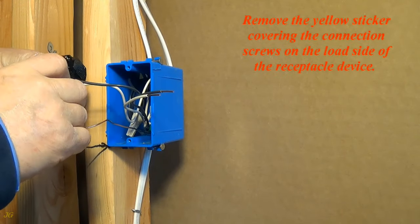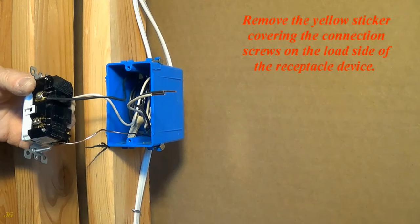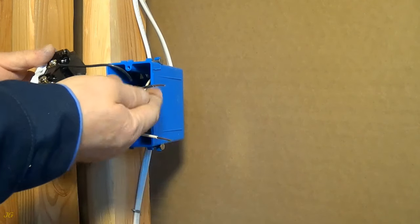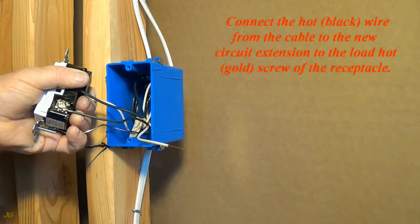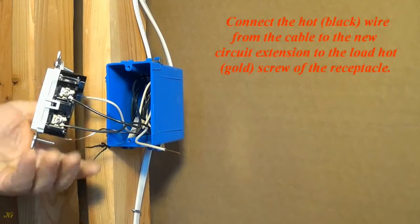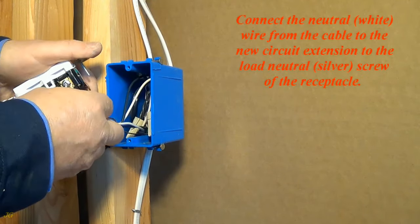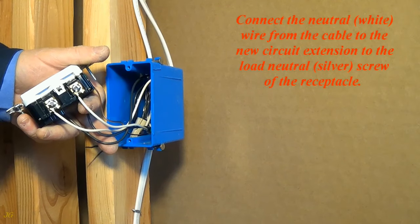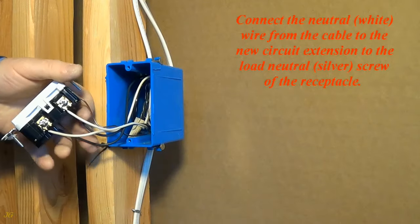Remove the yellow sticker covering the connection screws on the load side of the receptacle device. Connect the hot, black, wire from the cable to the new circuit extension to the load hot, gold, screw of the receptacle. Connect the neutral, white, wire from the cable to the new circuit extension to the load neutral, silver, screw of the receptacle.